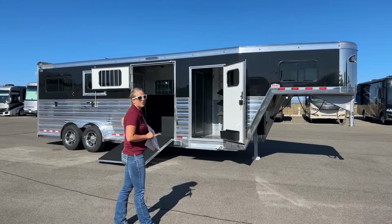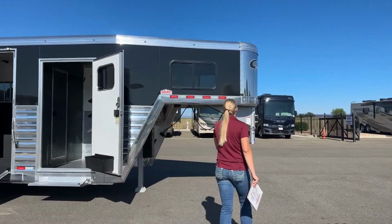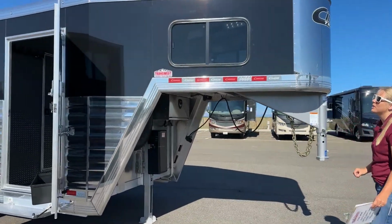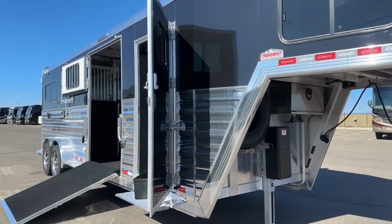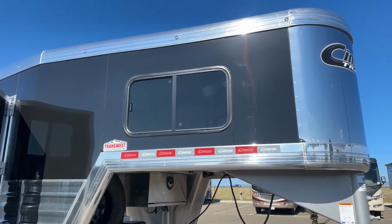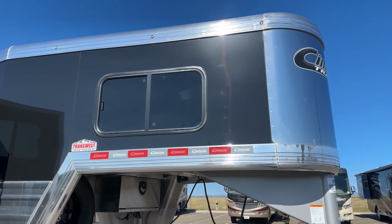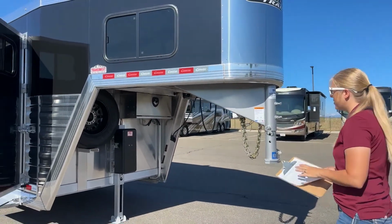Let's go ahead and start up front here and we can walk through some of the options. First off, you're gonna notice as you look down the sides of this trailer, this thing is completely polished. We did the black aluminum sheets here. There's no way you're gonna miss this trailer as you drive down the road. We love all those extrusions that we've run all the way up to the front. When we walk around to the back, you'll see that we did a cool V on the rear ramp door. So this one is one that is gonna get you noticed.